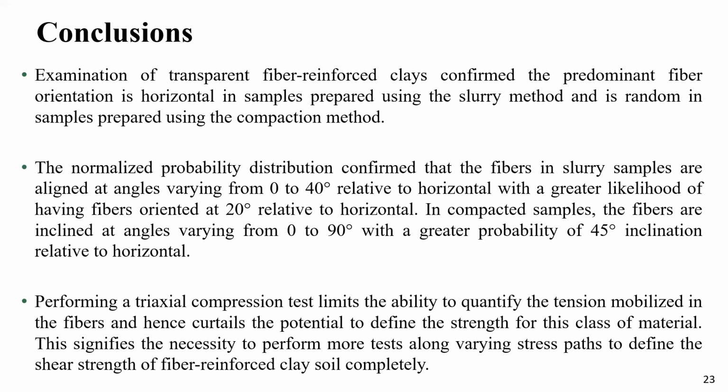in compacted specimens. Performing a triaxial compression test limits the ability to quantify the maximum tension in the fibers and curtails the potential to define the strength for this class of material. This signifies the necessity to perform more tests along varying stress paths to define the shear strength behavior of a fiber reinforced clay soil completely.